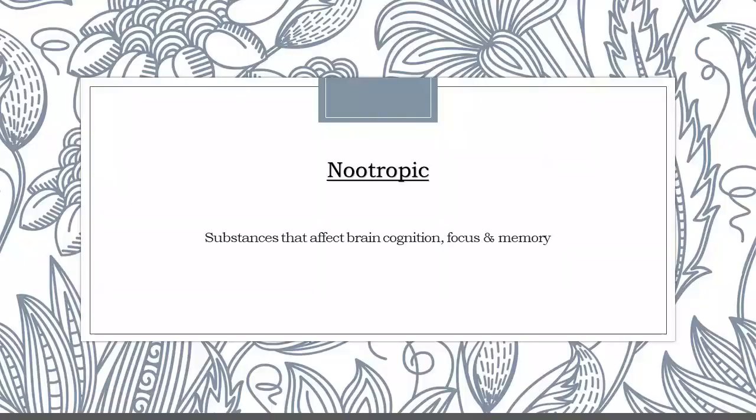Now, the fact that this tree is used for brain chemistry and as a brain tonic leads it into this relatively new category called a neurotropic. And neurotropics are substances that affect brain cognition, focus, memory. So that means that this tree has been used for a wide variety of issues, everything from things like ADHD and ADD to studies on dementia and Alzheimer's. Now, none of those studies have been 100% conclusive that this tree is doing something. However, when we combine some studies that show some promise with the many, many, many years of historic use, we get a lot more foundational understanding about how we can work with this tree as medicine.